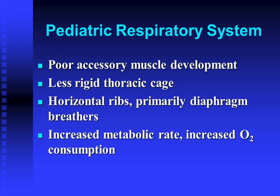But it's just not as rigid. They have horizontal ribs, and they're primarily diaphragmatic breathers. Because they're diaphragmatic breathers, they're belly breathers, so you want to lift up their shirt if it's down and see how much air they're actually taking in. That's a good indication if they're having severe respiratory distress.